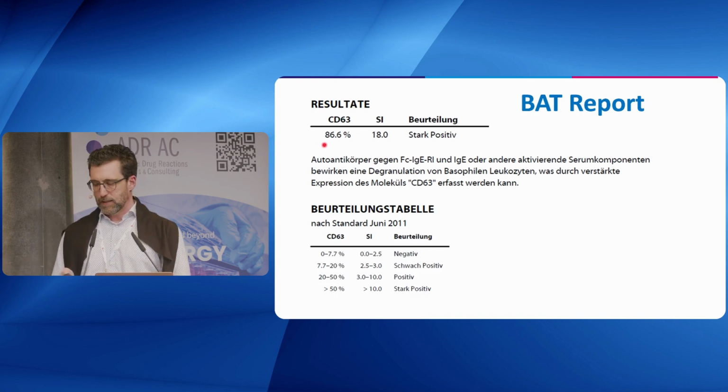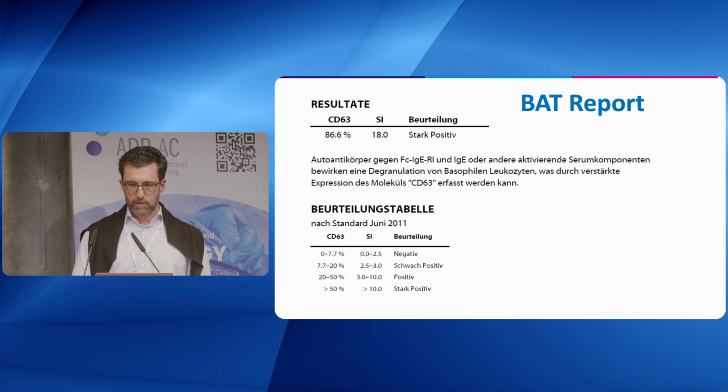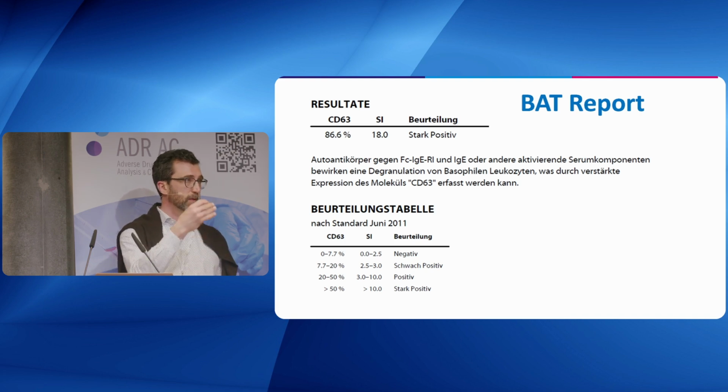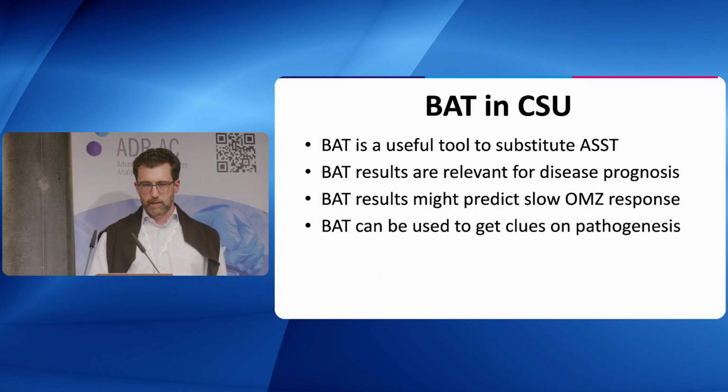And with this, you get a result like this. You see 86.6% of cells were activated, which is an SI of 18, which you already know from the LTT, which is strongly positive. These are the values between weakly positive, positive, and severely or highly positive, which we developed when we built a test with a set of standardized patients where we had all the ASST results and could compare to it, and those were statistically the dividing measures.